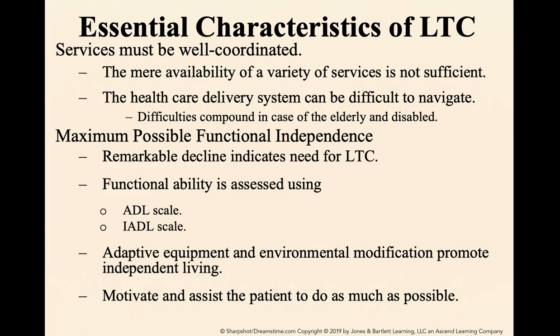Next characteristic is maximum possible functional independence. So there are 2 standard measures. In the previous section, you actually saw the checklists, as I have mentioned them earlier, the activities of daily living and the instrumental activities of daily living. They are a scale, and they are standard measures that are used to determine how dependent or independent a person is. Depends on how you look at it, but the higher the score means the higher level of independence. The lower the score means the higher level of dependency, meaning the higher need for long-term care services.